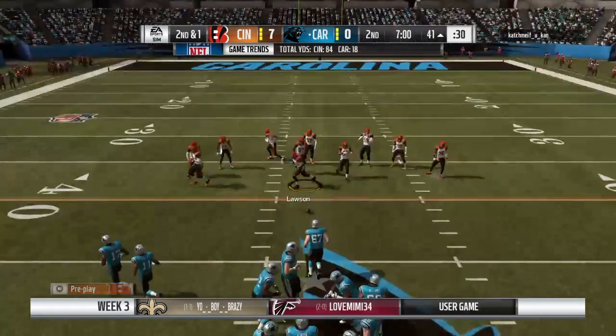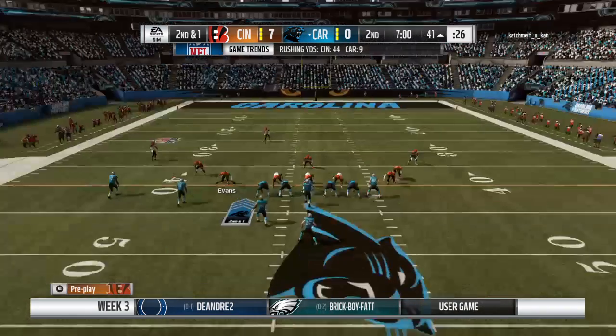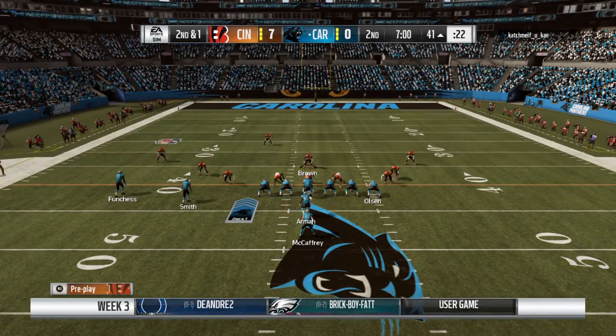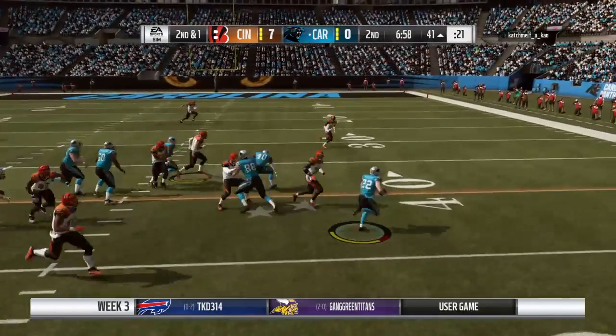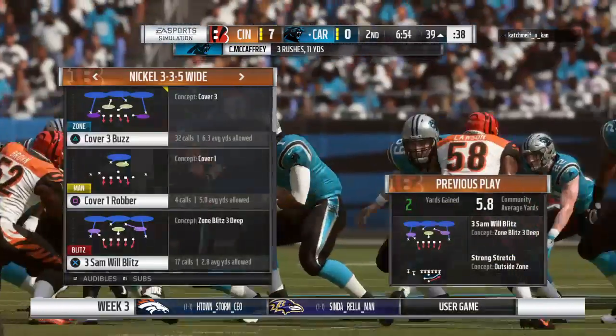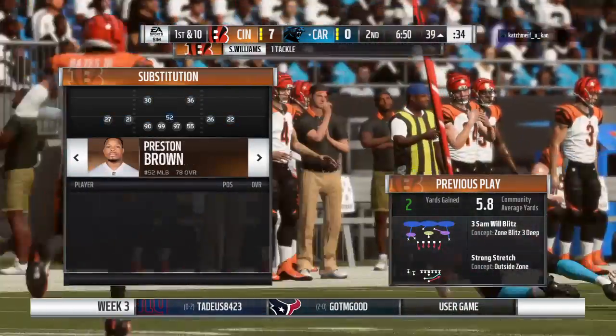That last catch short of the marker by just a yard leaves him with a very manageable 2nd and 1. Come on, come on. Newton going to hand it off to McCaffrey. And he'll get it inside the 40 to the 39. 2 yards on the pickup there, but it's enough to give him a new set of downs.